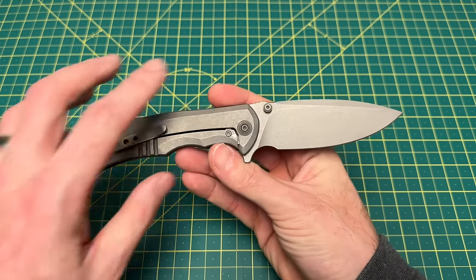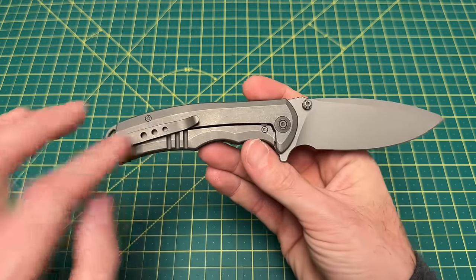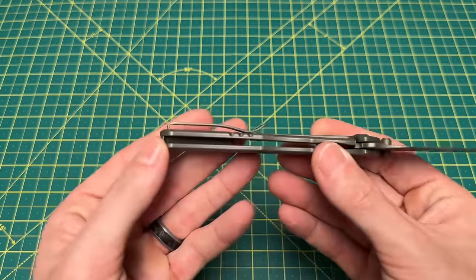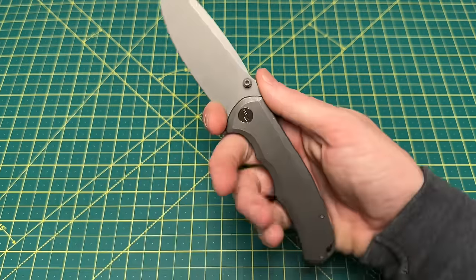The only thing that I would, if they were to do these again, the only thing that I would maybe change on this would be the clip. I would definitely put a different clip on there. But the clip still works great as is, fully recessed. So it does have some positives to it. But that's the only thing I would change about this knife.